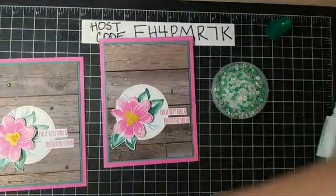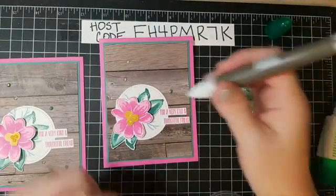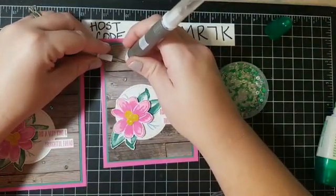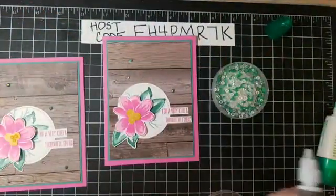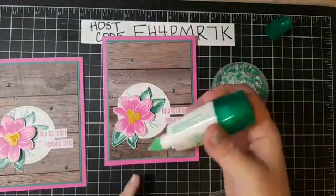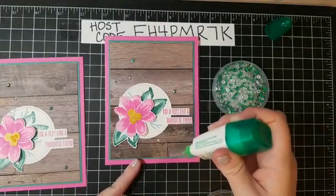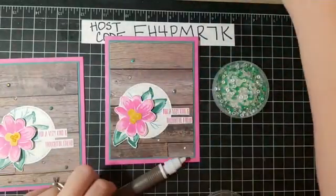So, okay, we're gonna do another one. You can also do this with glue dots if you don't want to use the multi-purpose liquid glue. I know it gets a little messy with the multi-purpose liquid glue, and it will dry completely clear, so you don't have to worry about that. I'm just gonna do 2 more down here. 1 and 1 down here. Okay, so let me put the lid on my glue. We're just gonna get 2 more.